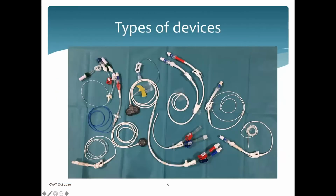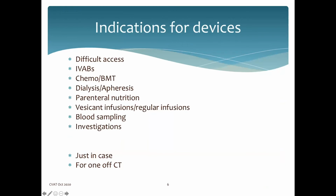So I'm going to run through types of devices. Okay, just very briefly, just to give you a very quick picture of the type of devices that we place in IR. There are a few other extra ones, but for most of you, you'll know that there'll be the Hickmans, the ports, the PICCs that are our most common frequent flyers, and the little dialysis catheters. Okay, so indications for devices.